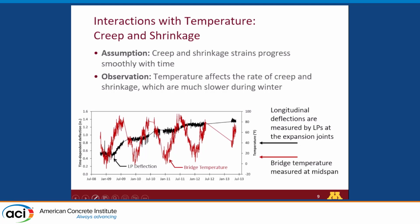Finally, our last interaction with temperature is in terms of the creep and shrinkage that we see. Our assumption is that creep and shrinkage strains progress smoothly with time, and the observation doesn't really show that. It's really hard to see, I apologize. I didn't know it would be that tough. If you're sitting very close to the front, you can see I tried to shade this blue for a winter and yellow for a summer, and then blue for a winter and yellow for a summer.